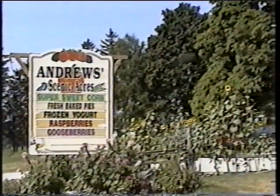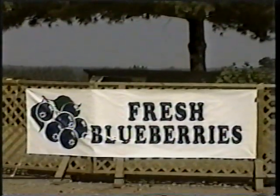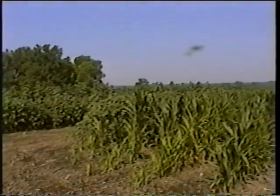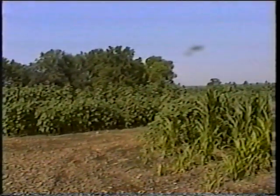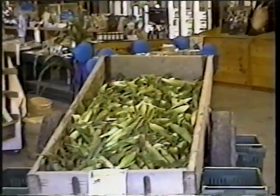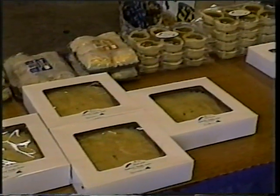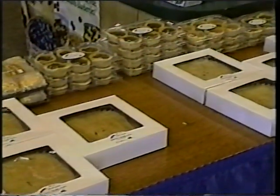In summer, super sweet corn, raspberries, blueberries, currants, and gooseberries are picked. Corn, pies, tarts, raspberries, blueberries, currants and gooseberries are available in our shop, as well as the field. Those pies look good, too.